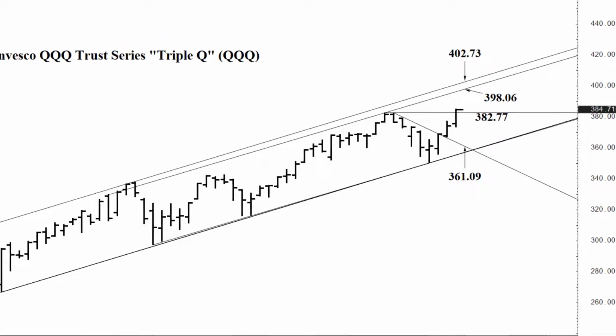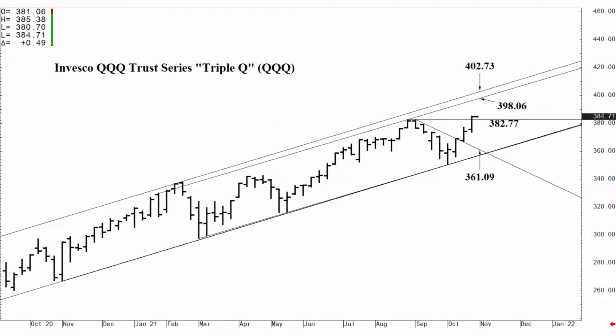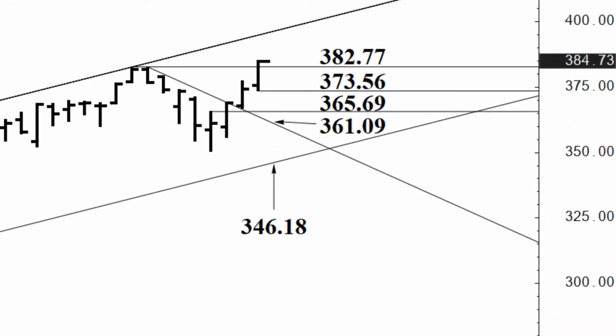If we close back below 382.77, that neutralizes things a bit. I don't know if we'll fall all the way back to 361.09. Here are some intermediate levels you may trade off of. If you're an aggressive day trader, intra-week trader, swing trader, you obviously have the high at 382.77 that we are now above. That offers decent intermediate support. The low last week, 373.56. The high of the low from four weeks ago, 365.69, and of course, you've got 361.09. I don't anticipate seeing that anytime soon.